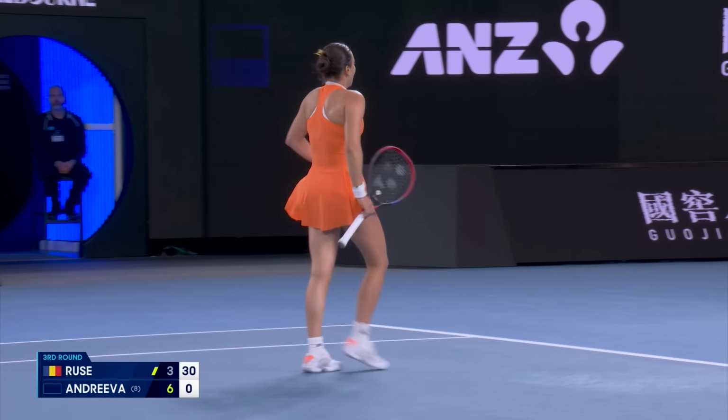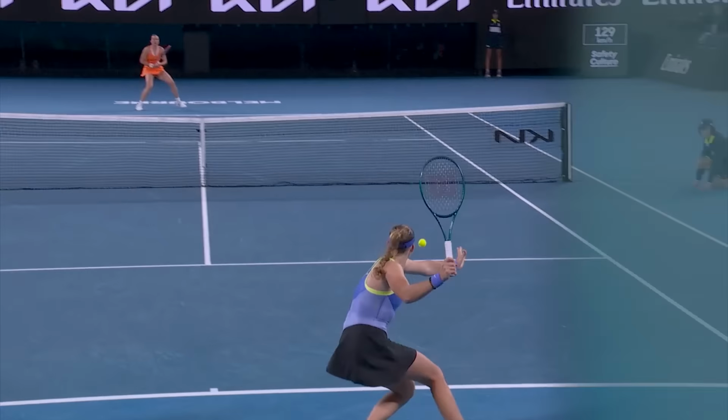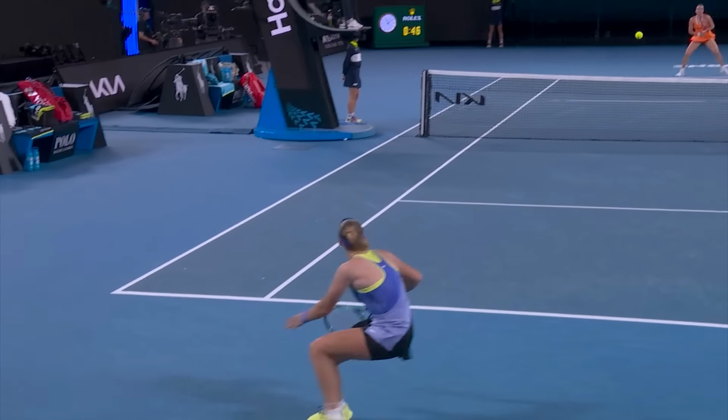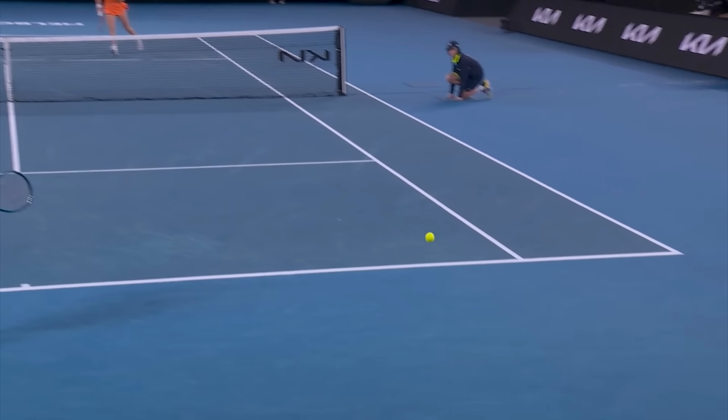Well, definitely in key moments, she really stepped up. And, you know, this last point that she just played now is indicative of the level that she's capable of. Changing direction down the line, moving on to that favoured backhand down the line. That's her best shot.